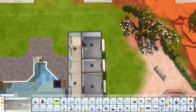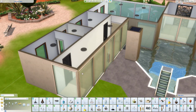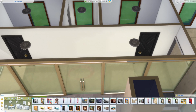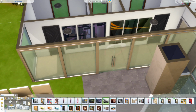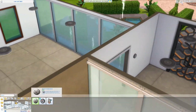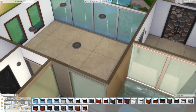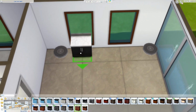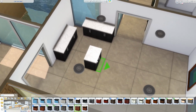So on the other side of the upstairs, you've got your top 2 bedrooms, which took a bit of planning for me to figure out how I wanted to place them. But I did end up getting there in the end. I will just say right now, I don't think I actually recorded building the actual bathrooms, but they are in the final build if you wanted to download it.